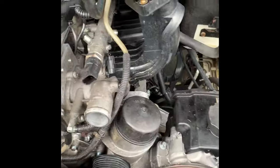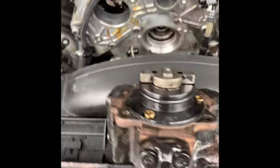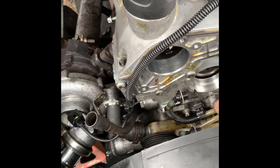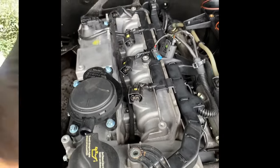So I'm going to keep bumbling on. I'm going to chuck this back on and we'll be back in a bit. And then I've got a vacuum pump to put back in here, a shunt pump to put back in here, and then 4 injectors to chuck in.